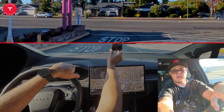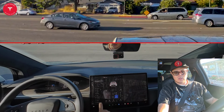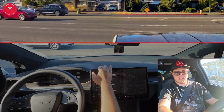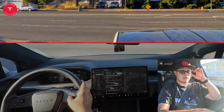FSD Beta 12.5.4. I could not be more excited about this drive. We're gonna put this car to the test. So let's just go ahead and make sure Autopilot is on. Let's put this in park. We're gonna put on Full Self-Driving and say yes. We're gonna scroll up and let's get into it.